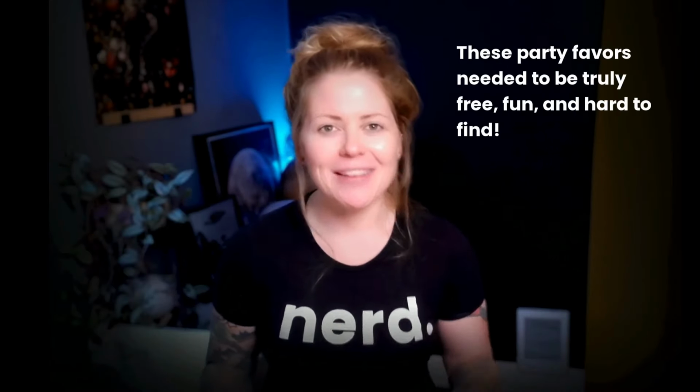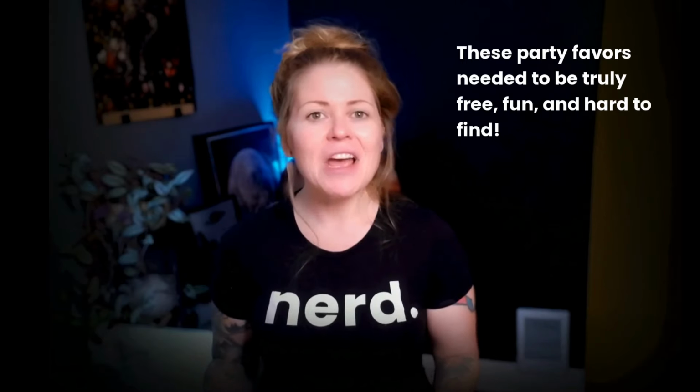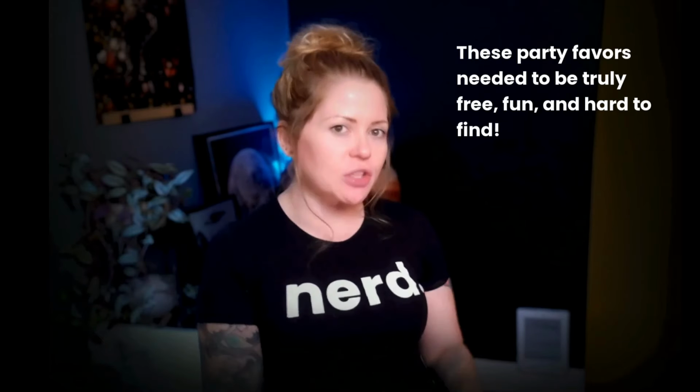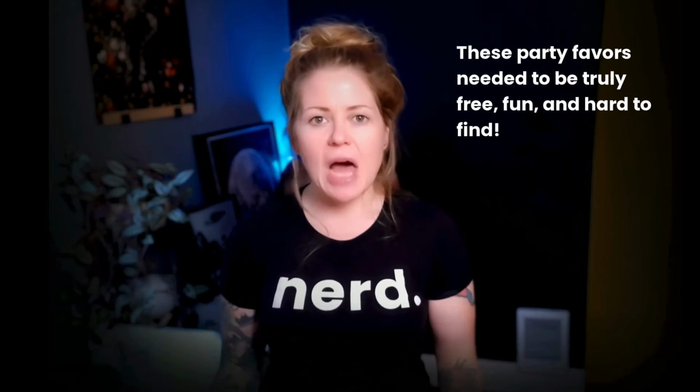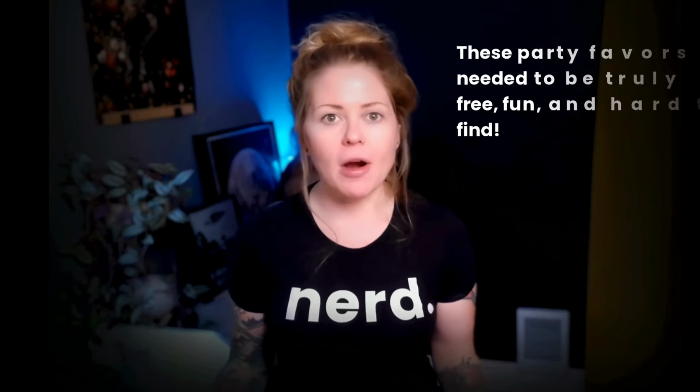Now, to be clear, these party favors weren't like coupon codes for free shipping, although I don't have physical products, but you know what I mean. They weren't like 20% off a specific item or anything like that. These party favors were exclusive to the event, and they were individual items that required nothing more than someone filling out a form to claim their party favor.